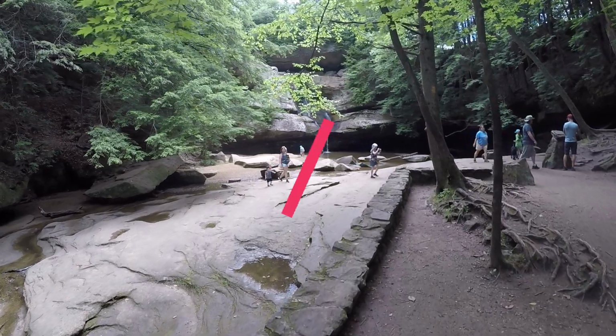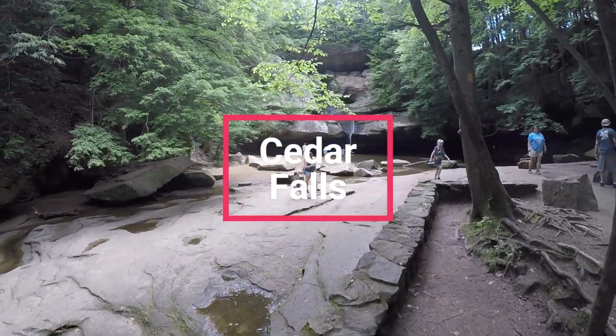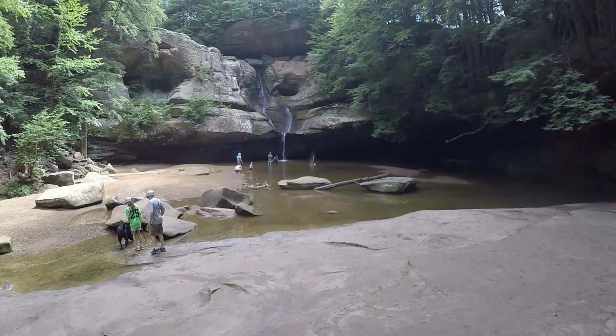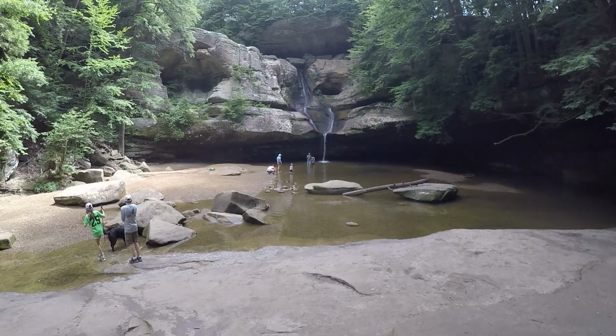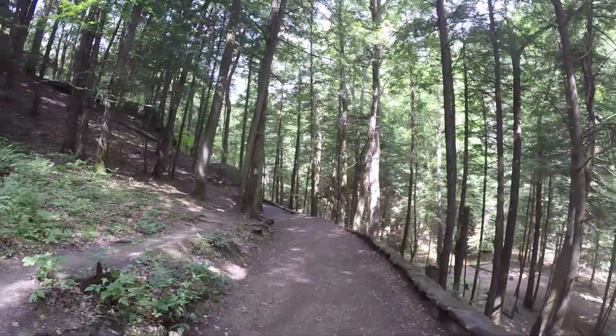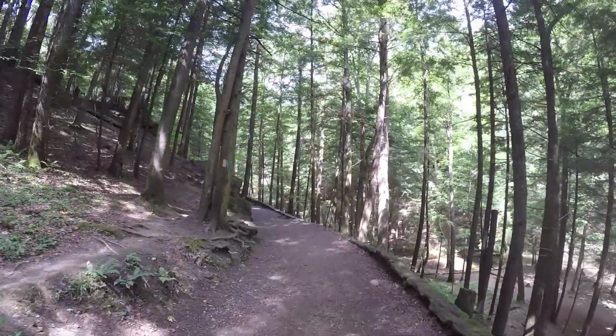Let's get started. Does Hocking Hills have a waterfall? Hocking Hills has many waterfalls. In fact, every trail on this list has a waterfall. Cedar Falls is the most reliable waterfall in Hocking Hills. So reliable, in fact, there was a grist mill located here in the 1800s.